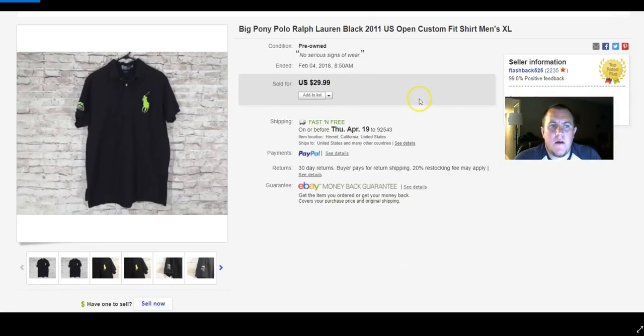Big Pony, Ralph, this is a US Open one. I love the Big Pony ones, especially size extra large and up. This one I paid $5 for at the thrift store, cleaned it up, looked great, sold it for a best offer of $25, which is about what I get for the big ponies if I don't want to wait and get the full 30. So I'll take a 25 on them. Picture's not too bad, just a little bit of a bump there, but it seems to be working with my new system.